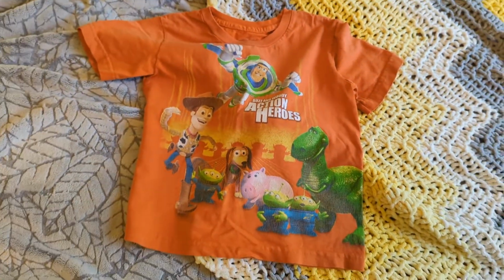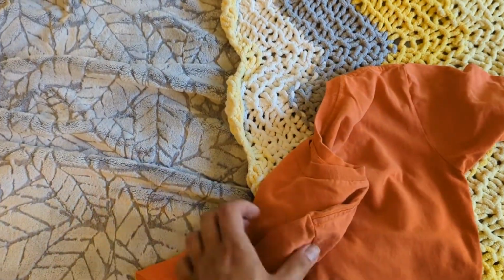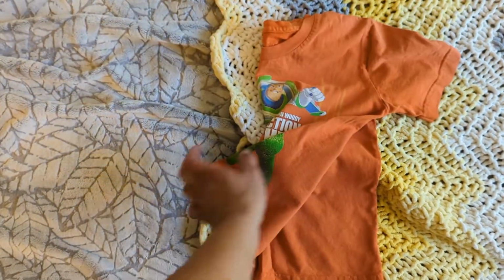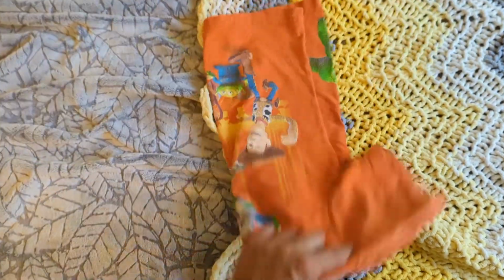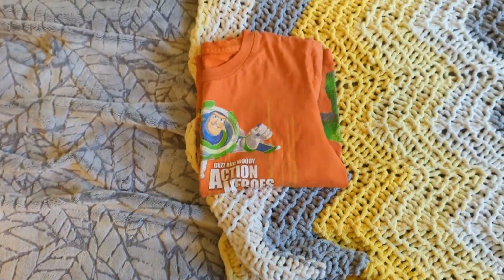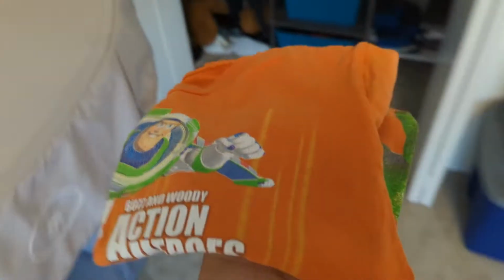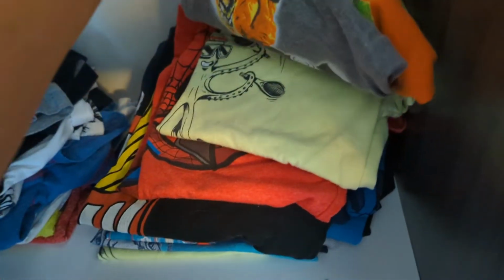So this is the front of the shirt. And what I do is I flip it on its back. I fold it in half. And then tuck in the arms and then fold it like that. So that way, when my little guy is going through his stack of t-shirts, he can see not the whole thing, but a good chunk of it.